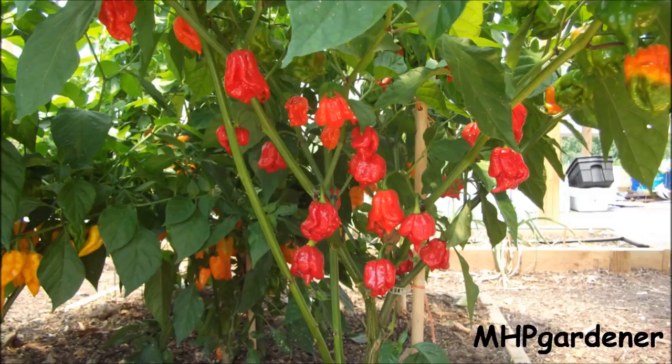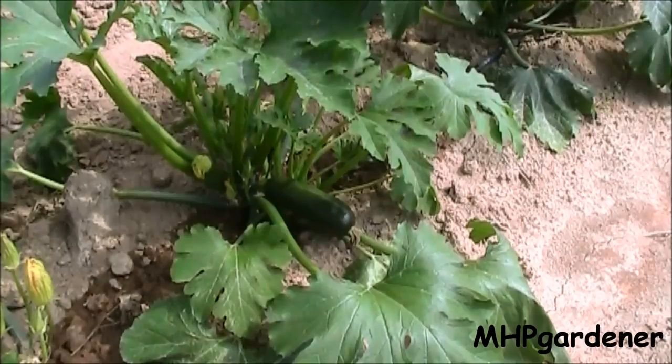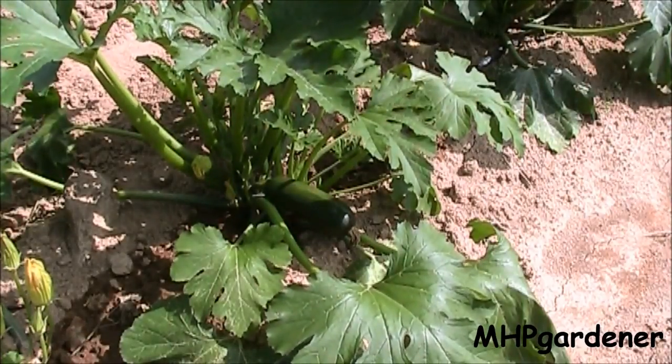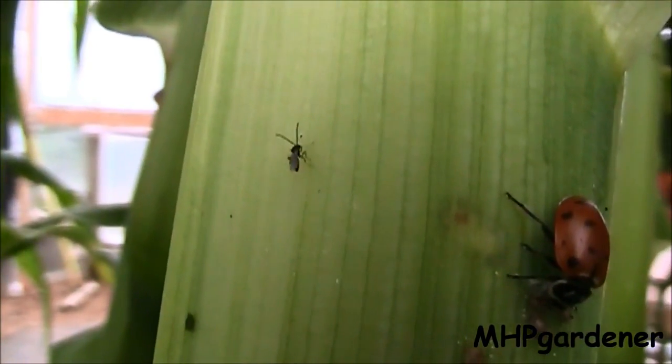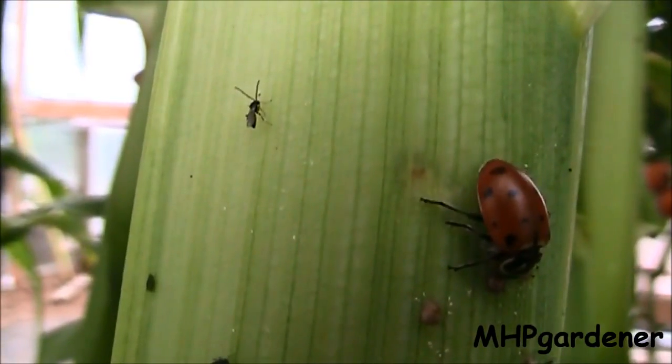There's another insect that I have found to do a much better job of dealing with aphids. It's one that very few people recognize simply because it is so small, but believe me, it is deadly on aphids. What I'm referring to is a tiny parasitic wasp called Aphidius. Here's what it looks like in comparison to a ladybug.